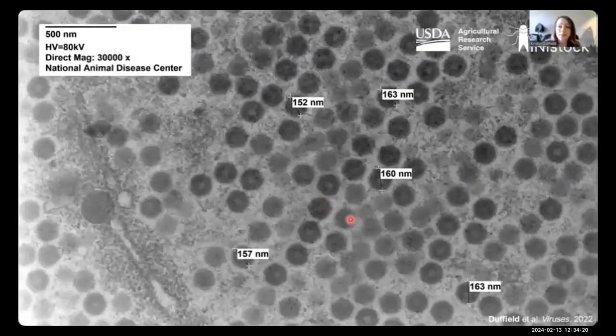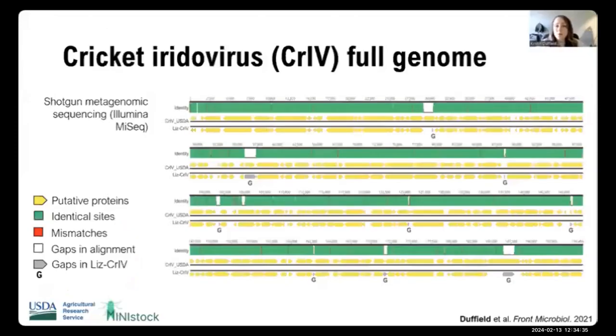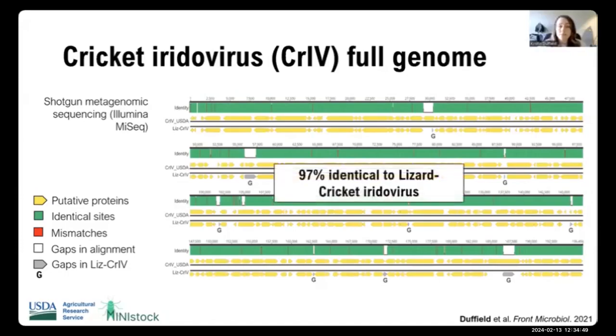So each of these is a virion. And the light reflects off the sides of this virion, which has a polyhedral shape, and it results in the iridescence, which I think is pretty neat. Okay, so what is this virus? Well, we were fortunate enough to have captured this virus's entire genome, which actually wasn't that hard since it's pretty big at just under 200,000 base pairs. We found this using untargeted metagenomic sequencing.